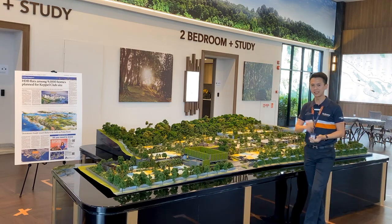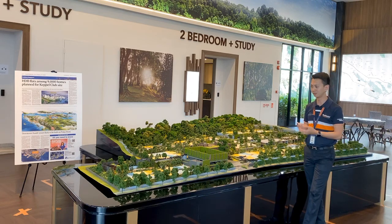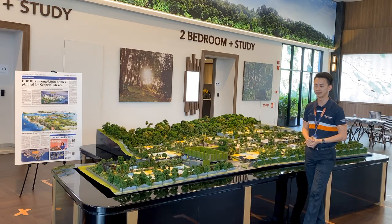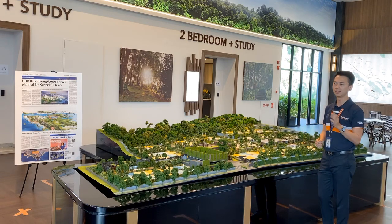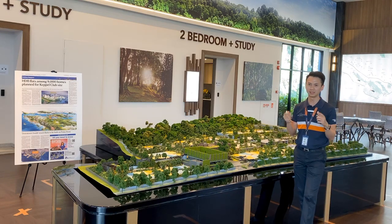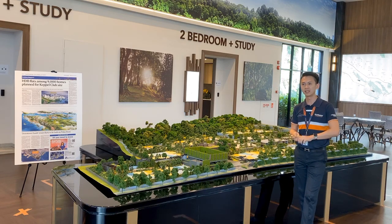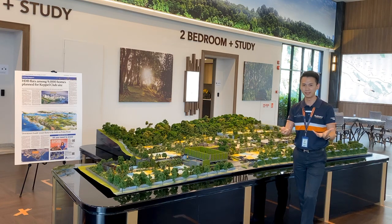Let me share the second architect that built this, the so-called beauty of this development, which is EcoPlan. EcoPlan did the landscape for Kent Ridge Residences. Why is it important? Do you know that landscape brings up the value of a property? A lot of buyers, when they buy property, just look at the price and location. But definitely when you sell, they also want to resell it at a very good high price.